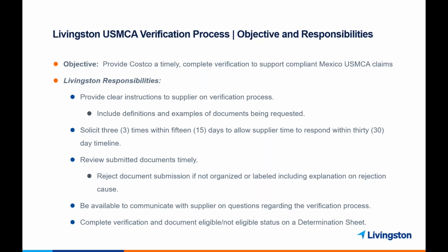So then Livingston's responsibilities. We also have the same objective. We need to provide clear instructions of what you as the supplier need to understand the verification process. We need to include definitions and examples of the documents being requested. We understand that one company's bill of lading is not the same as another company's bill of lading.